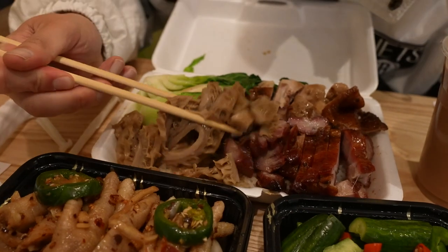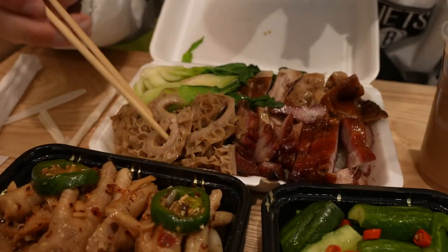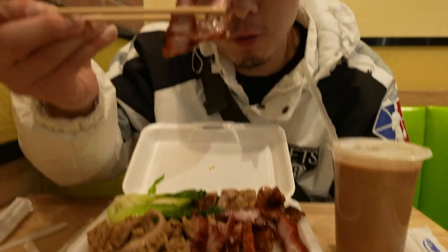And then I actually got beef stomach, the big tripe. You know how they got different stomachs in there. So, you know, this is the big one. All the meats that you get in other dishes, you can actually get them in your Sam Ping Fan. Let's try the cha siu.